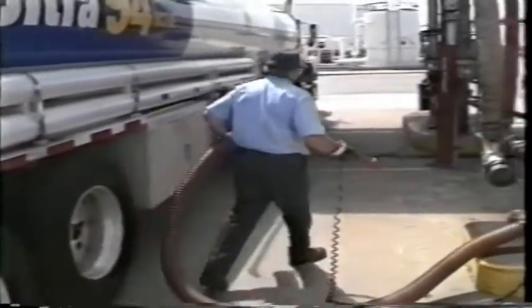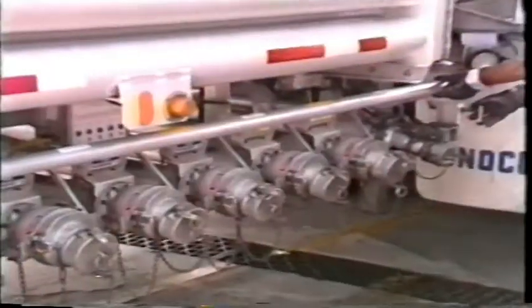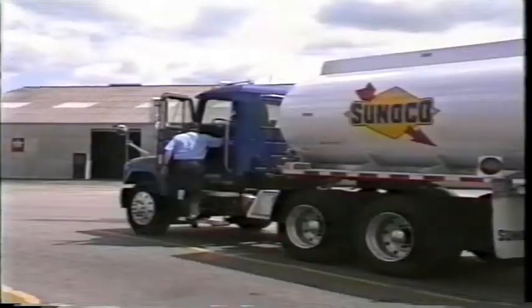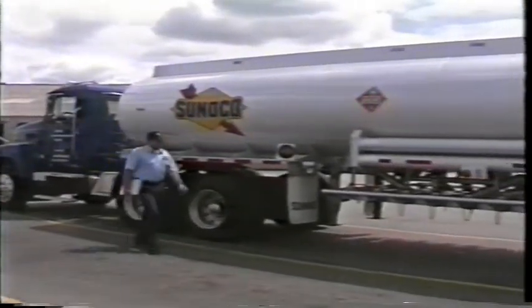Here, the driver is now fully disconnected from the loading rack, and the purging process automatically begins as soon as the driver lowers the gate. Purging continues in progress as the driver pulls away from the loading bay, parks, and then proceeds to the office to complete his work.